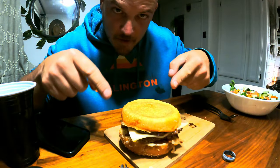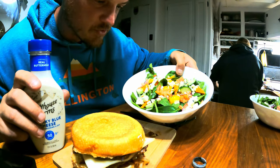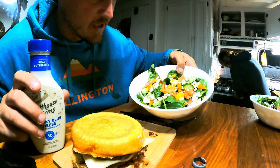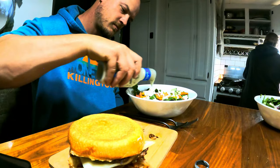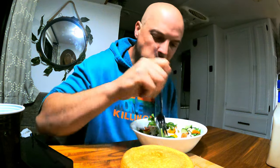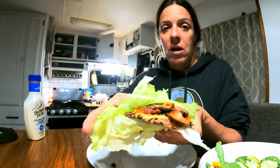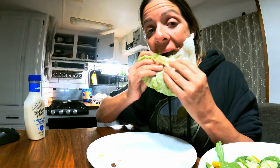My move with a burger when I'm eating a salad before: take it, flip it. That way you don't have a wet bottom bun. Salad's looking super good. Bacon, blue cheese crumbles, cucumber, spinach, tomato, onions, peppers, blue cheese dressing to top it off. So I do a keto burger wrapped in lettuce. Same stuff, bacon, cheese. However, I do 95% lean and Eric does 85% lean. Delicious. Now that I ate all my veggies, like a good boy, burger time.